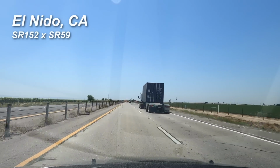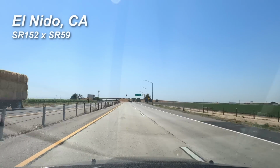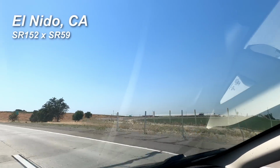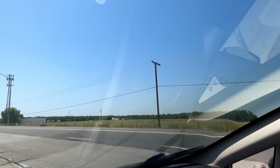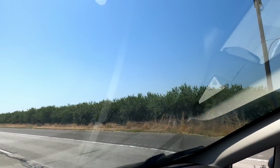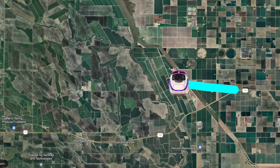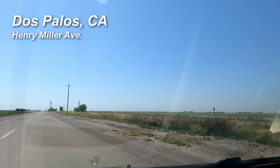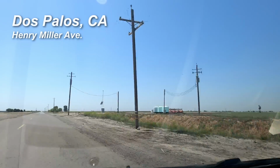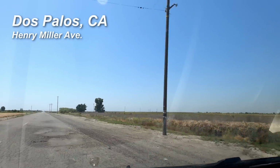That will hook up with State Route 152 a few miles east of the junction with State Route 59. At that junction, the freeway curves southwest, but California High-Speed Rail will continue straight and head off to cross the San Joaquin River. 10 miles to the west, the right-of-way hooks up with Henry Miller Avenue, which is 3 miles north of State Route 152 and runs through farmland that used to be swampland.